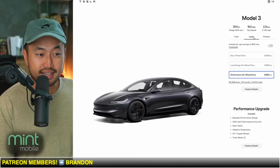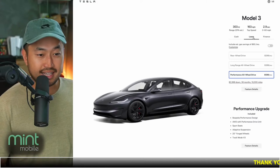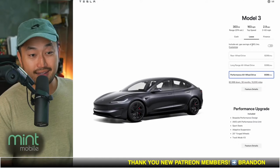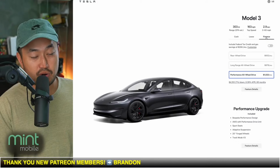But if you lease it, you still get the $7,500, but it's spread across the lease. One thing to keep in mind with a Tesla lease, I haven't seen one recently, but the interest rate on a lease is going to be much higher than a finance interest rate. Finance right now is 6.39%.